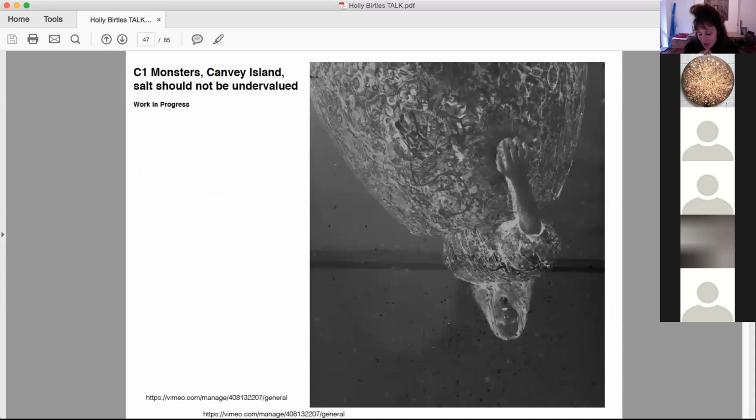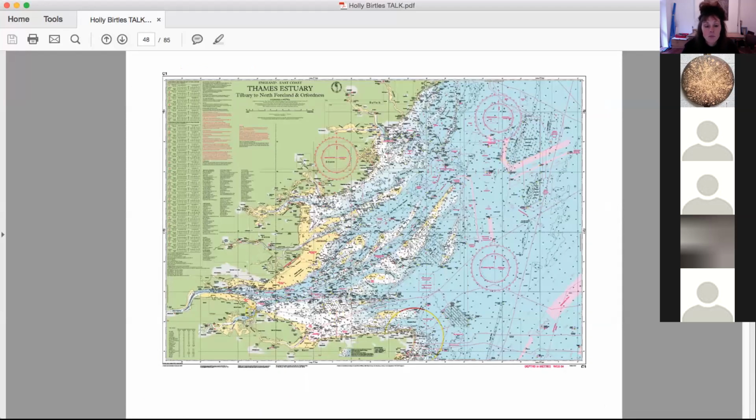So that takes me to my most recent work, and something I've been working towards is a project called C1 Monsters, and this was one of the first images I made of the lady in the inflated dress performing. She's upside down, the negatives are covered in salt, and she is paired with an image of Canary Island. Canary Island, I've worked with a little bit before, but what determines a place is this map, and the reason it's called C1 Monsters is because it's a C1 IMREG chart, which charts points from Tilbury to Orfordness in Suffolk.